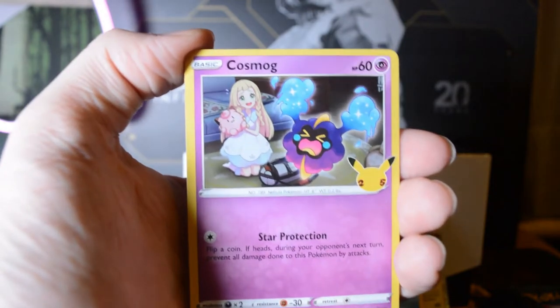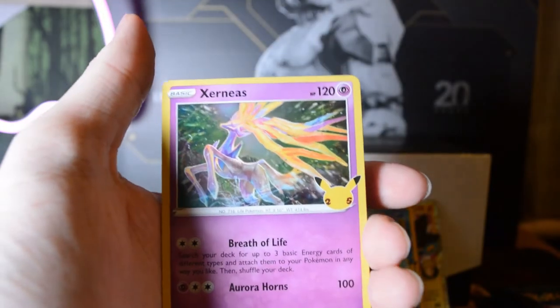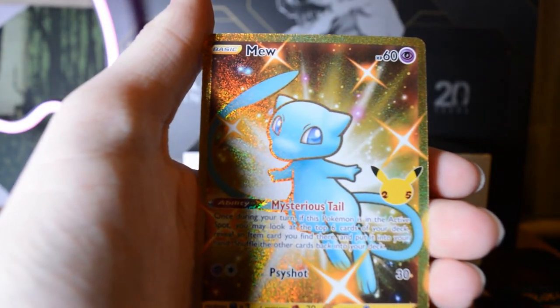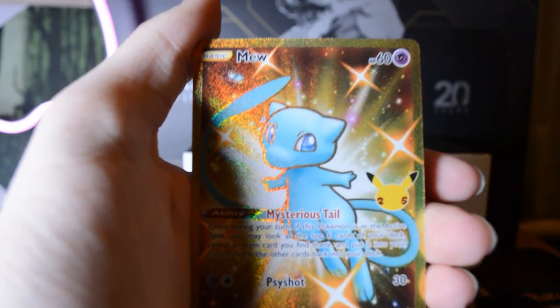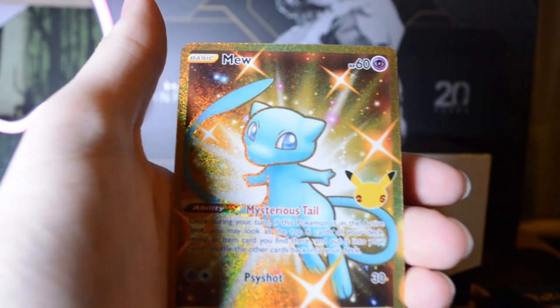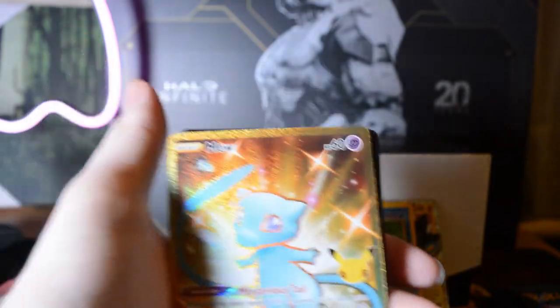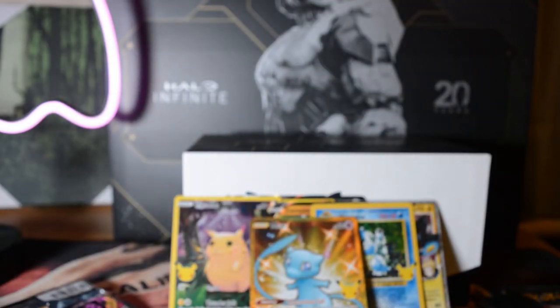I'll definitely take that. So, opening up the Cosmo. Into Xerneas. Into Yveltal. Oh boy! Oh! Oh my god! It happened. I'm actually freaking out. Holy crap! I wished for it, and it happened!